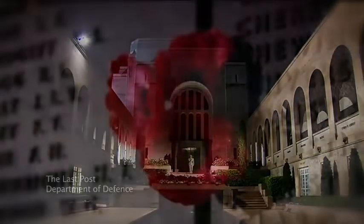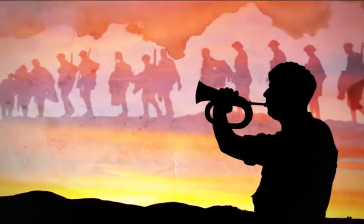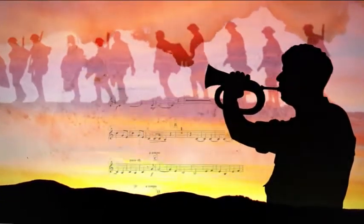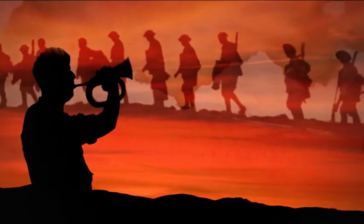The last post is a military call that was originally used by British troops in the 17th century. The Reveille, the first call, was used to signal the start of a soldier's day. And the last post signalled its end. Now we use it as a way of paying our respect to all of the soldiers who lost their lives in World War I and II and all the other conflicts.